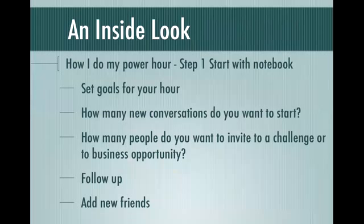In the beginning, when I was a brand new coach, I did the bare minimum for a long time, which was 2 people a day. That's all I did. So it's up to you. Set a goal for yourself. How many new conversations do you want to start? How many people do you want to invite to a challenge or a business opportunity? Like I said in the beginning, I just did 2 a day. That was it. Now I might try to invite 10 people to a challenge or a business opportunity.